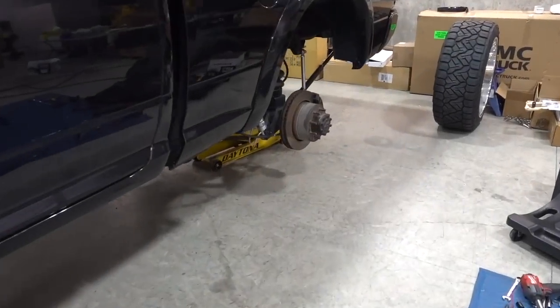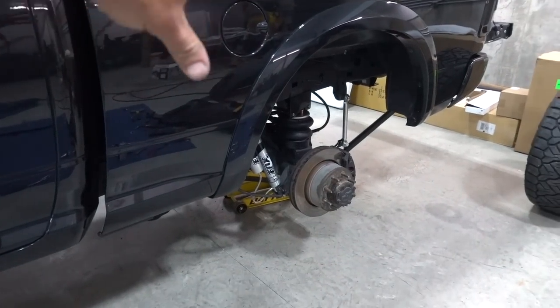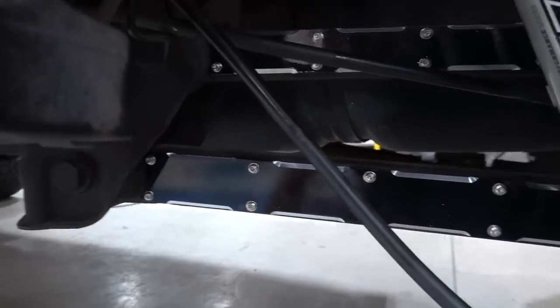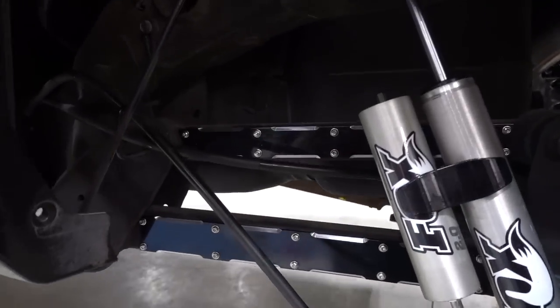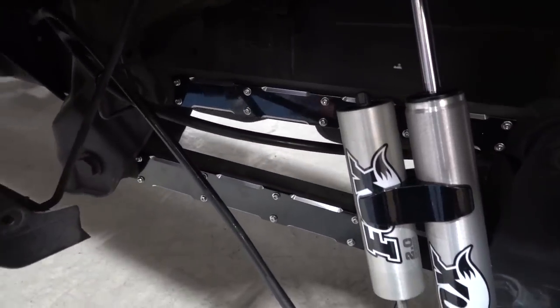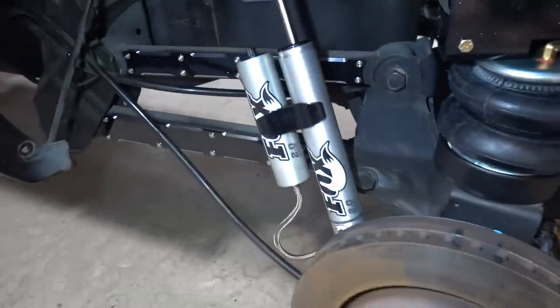It is time to play a little catch up here. We have kind of sped ahead and completely done the rear. As you can see, we've got these rear face plates, which actually bolt right onto your factory arms. They're a little hard to see. Let's see, I think we have a light. There she is, there's the light. Now we'll be able to see.